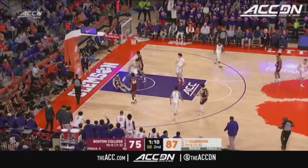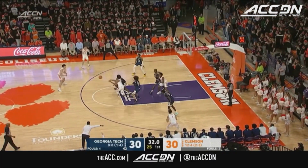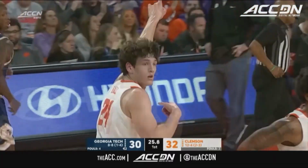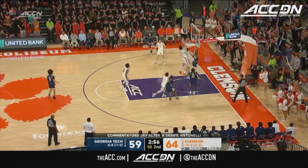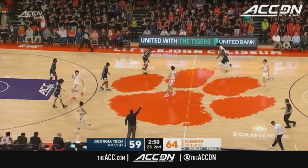P.J. Hall with the bully ball slam. I mean, it's not going to show up in the stat sheet, but that was a heck of a job on post defense by Dillon. Hall soaring and scoring. Clemson back in front. Hall guarding Kelly. A lot of game left here. Great defensive stand by Clemson coming out of the timeout. Under 3 minutes left now in regulation.